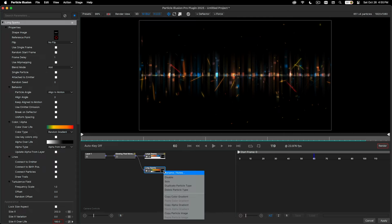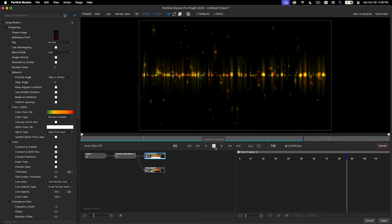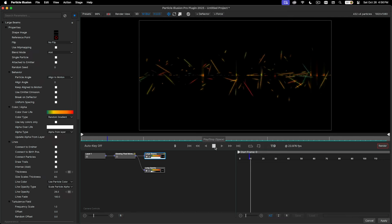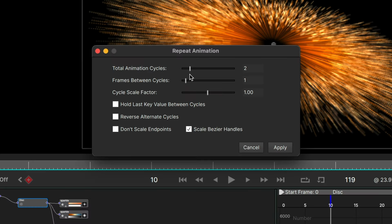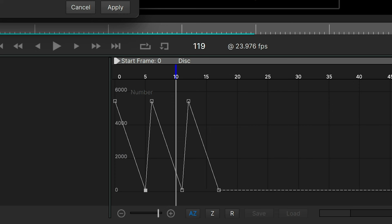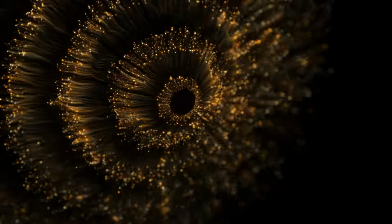In Particle Illusion, you can now copy and paste color gradients, alpha gradients, and particle images between particle node types, speeding up the workflow for particle creation. Plus, the new animated repeat feature lets you loop any keyframe parameter. It's perfect for creating dynamic simulations with minimal effort.